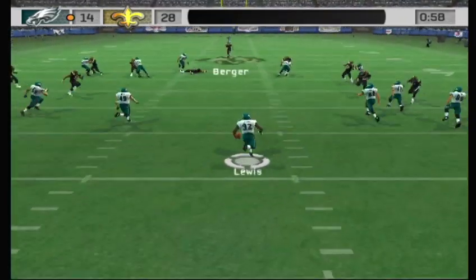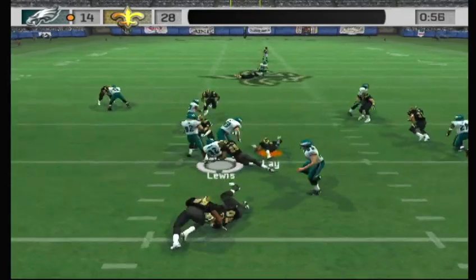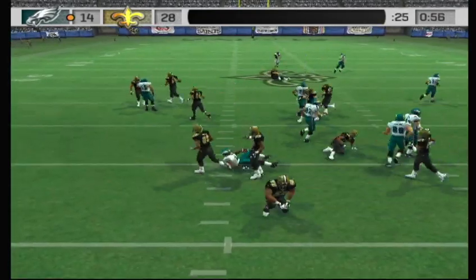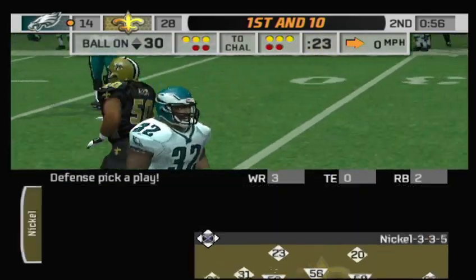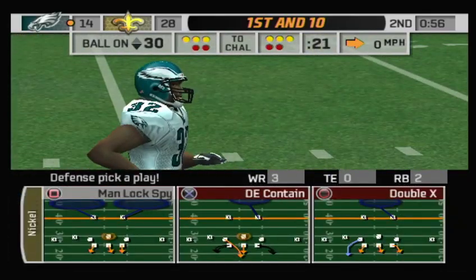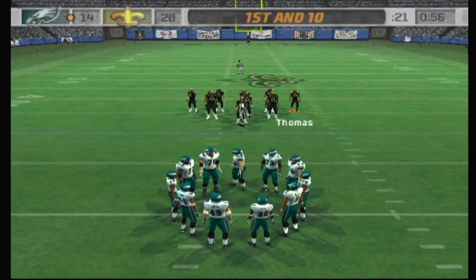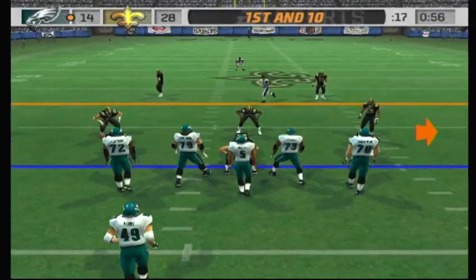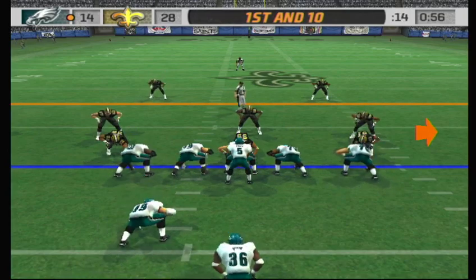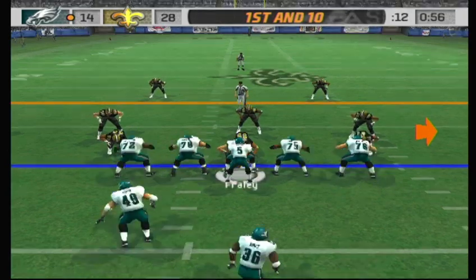From the 7-yard line. If they want to make this a game, they have to buckle down, avoid mistakes, and work hard to dig themselves out of this hole. The Eagles will start the drive at the 30-yard line. First and 10. The Saints come out in a nickel package.